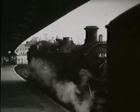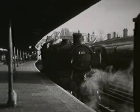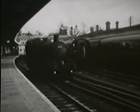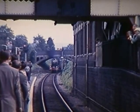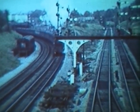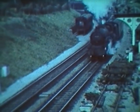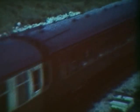This station was near the centre of the town, closed though in January 1966. 4141 was withdrawn in March 1963 and is now preserved. Cheltenham-Malvern Road also closed on the same day as St James. This is September the 10th, 1961, and 7808 Cookham Manor is on a last-day rail tour over the MSWJ line to Swindon. At Lansdowne Junction in 1959, Jubilee 45610 Gold Coast leaves the Midland Station for Gloucester and Bristol.